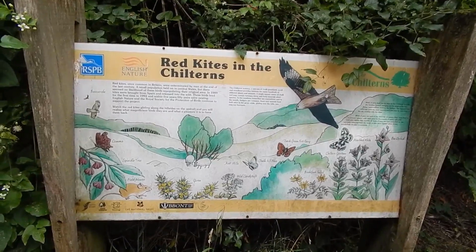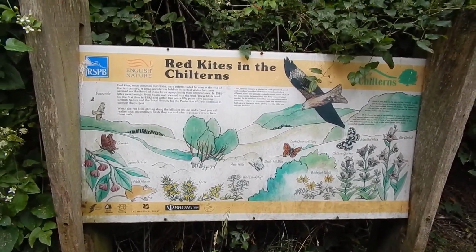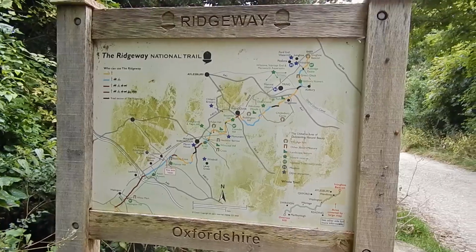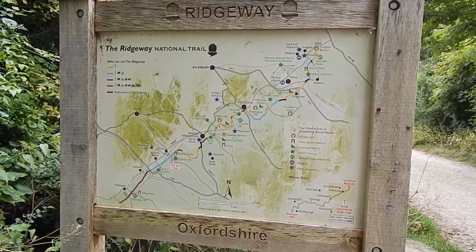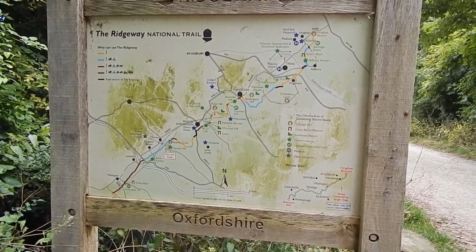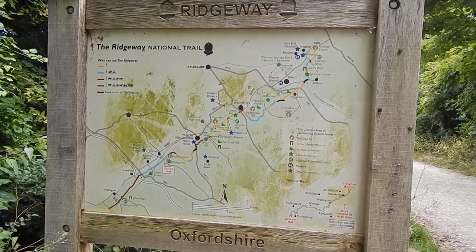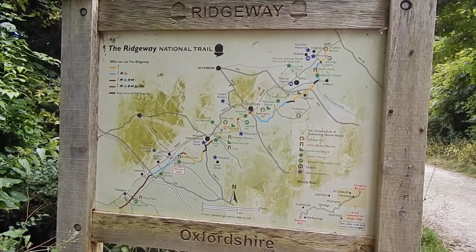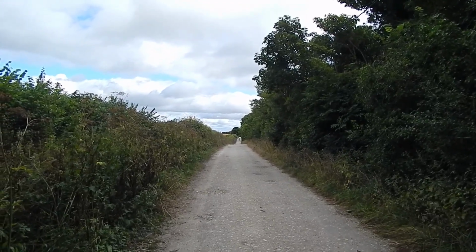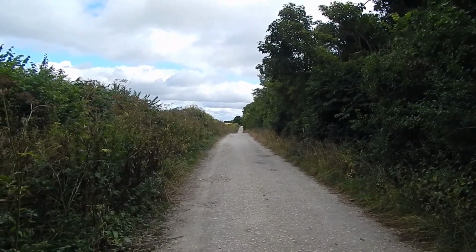Here's an information board about the many red kites in the Chiltern Hills. And next to the red kites information board, there's an information board about the Ridgeway itself. And as you can see, we're currently in Oxfordshire, but we will cross the border into Buckinghamshire before we end the walk. Just past the information boards there's this view, and as you can see, the Ridgeway strides majestically onwards.